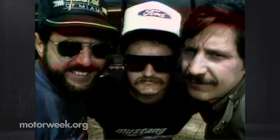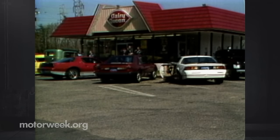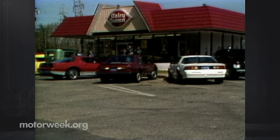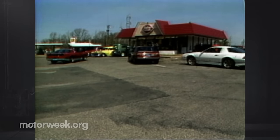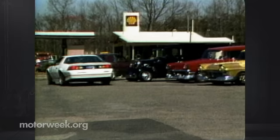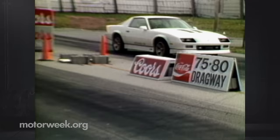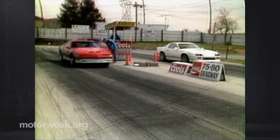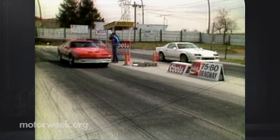There's only one place to settle this: the racetrack. So it's the 190-horsepower 5-speed Firebird Trans Am, the 210-horsepower 5-speed Mustang GT, and the 215-horsepower 4-speed automatic Camaro Iroc-Z off to the first stop of our muscle car matchup at Monrovia, Maryland's Dragaway 75-80, where the first two cars to face off were General Motors' finest, the Iroc-Z and the Trans Am.